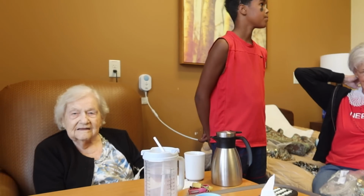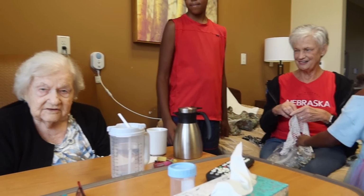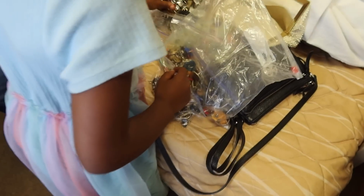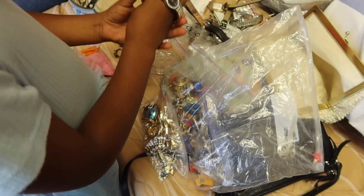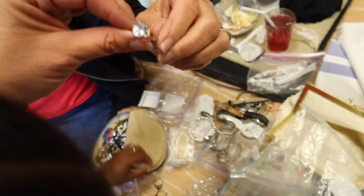They're going through Grandma's jewelry. Have you found things you forgot about? I look at all that and I say, where did this all come from? There's nothing you can remember. I don't remember so many of those things. Pretty. Wow, there's a lot of watches there. Mom loved watches. Look at the rings. Those are cool. Oh, that's pretty. Let's try that one on.